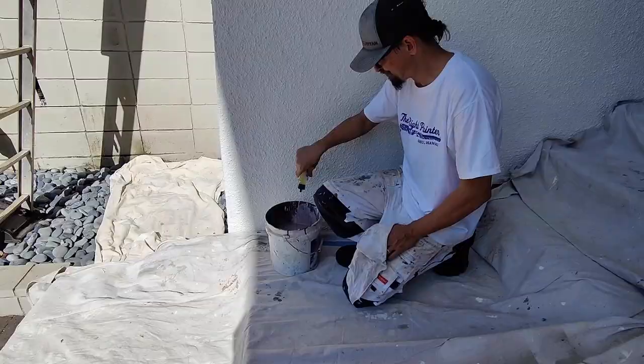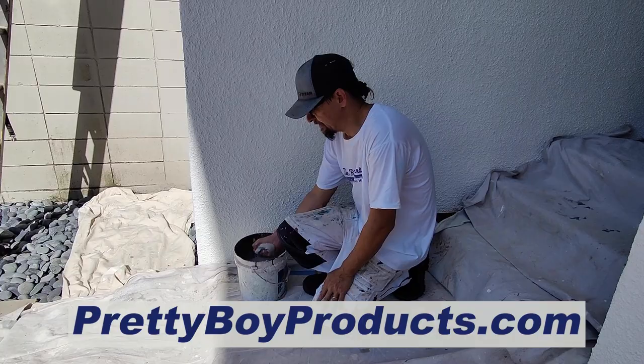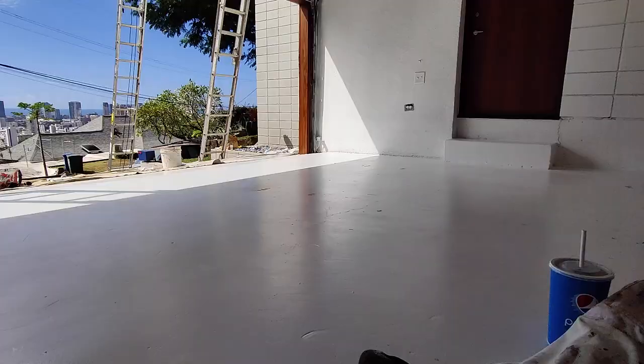So they're going to use a Pretty Boy for the caulking water, which will keep the caulk off their fingers, less chafing. We usually keep a couple rags in the bucket and just swap them out as we go, so they're not completely gummed up. And boom. Pretty Boy thanks you.